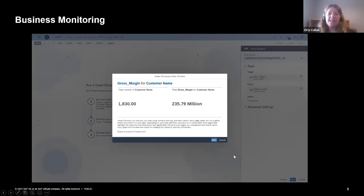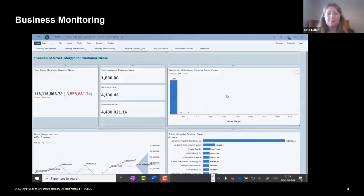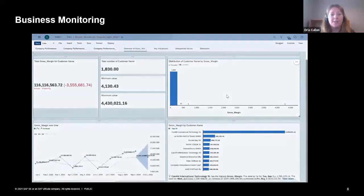As I said, behind the scenes we could have quite a big data set, and this will go and create a predictive model for me. For demo purposes, I've sped it up. And what it brings me back is four pages, a combination of statistical analysis and machine learning. Up the top, we can see it's mostly statistical. We're seeing, first of all, the total number of customers we have, the minimum value, the maximum value, and also the distribution over the gross margin.